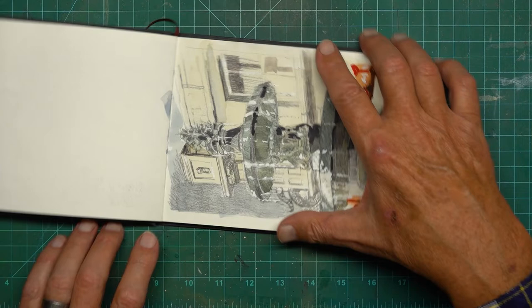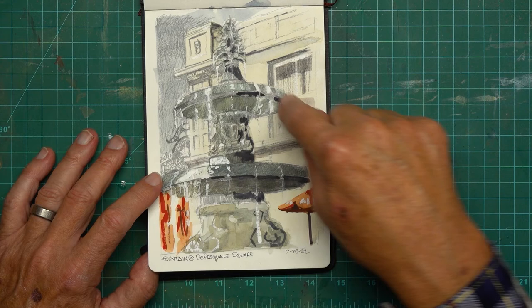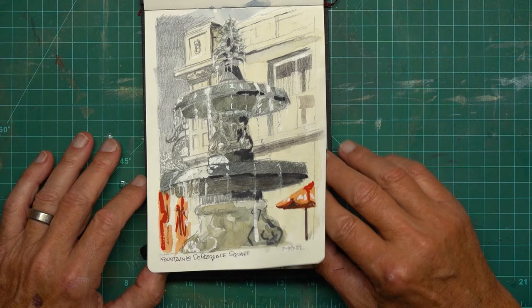This is across the street from that last drawing at DePasquale Square, and I was trying to get the reflected light up underneath this fountain there, and the fountain was bubbling and making noises and stuff. And it was a great day. Not the most successful sketching day, but I have good memories of that day.